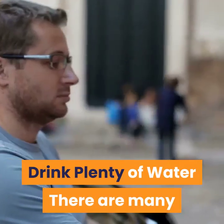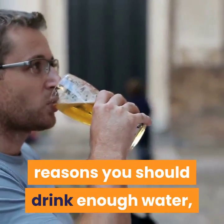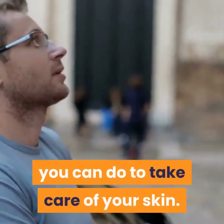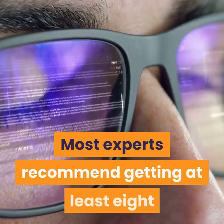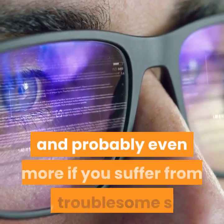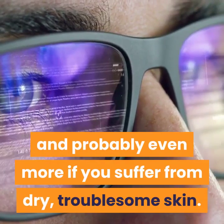Drink plenty of water. There are many reasons you should drink enough water, including it being one of the best things you can do to take care of your skin. Most experts recommend getting at least 8 glasses of plain water every single day, and probably even more if you suffer from dry, troublesome skin.